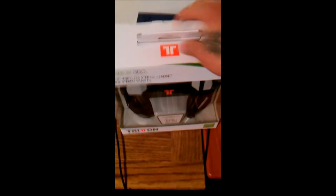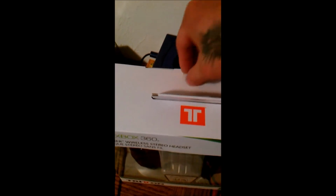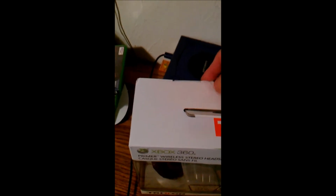So basically what I'm going to do real quick is just unbox these and show you basically what they are, because I want to do an unboxing since I said I would. Sorry, I'm back to using my cell phone again.